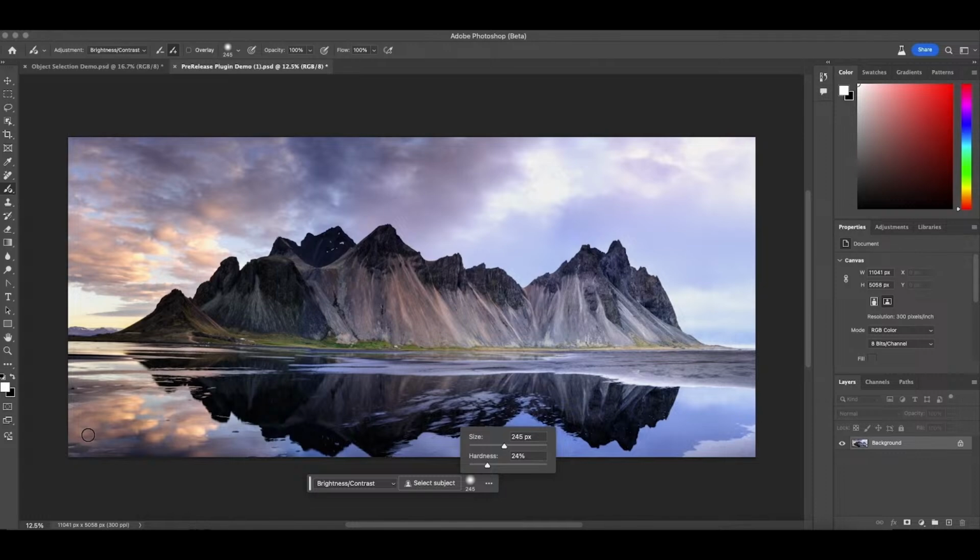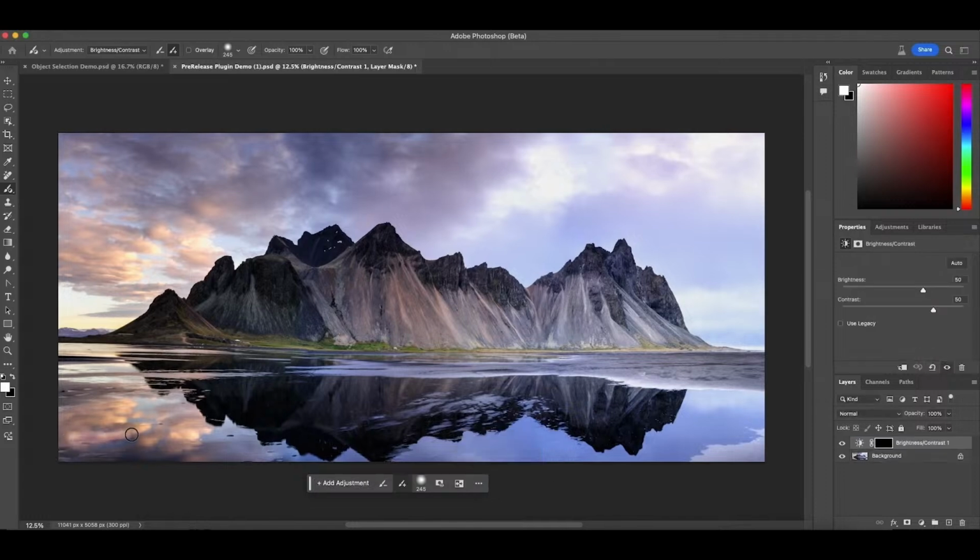You'll see now, as soon as I mouse down, a few things will happen. First, you see those clouds brighten up immediately. So I'm seeing my adjustment applied in real time. Also, as soon as I clicked down and started to paint, an adjustment layer was created with a layer mask. So again, multiple steps being combined into one. Once I've painted or started to paint and I've decided this is a little bit brighter than I was hoping for, I can come over to my properties panel and I can adjust those settings.